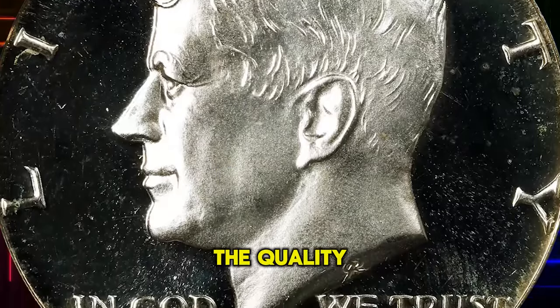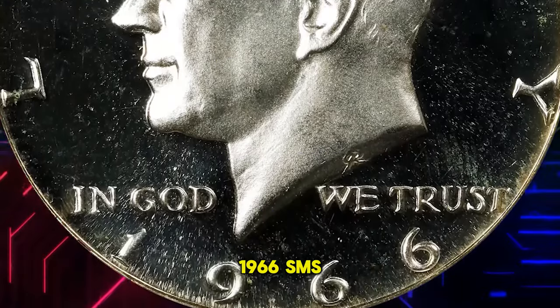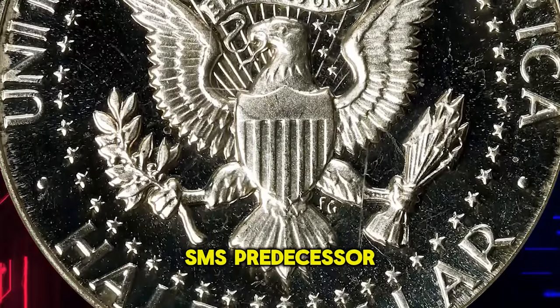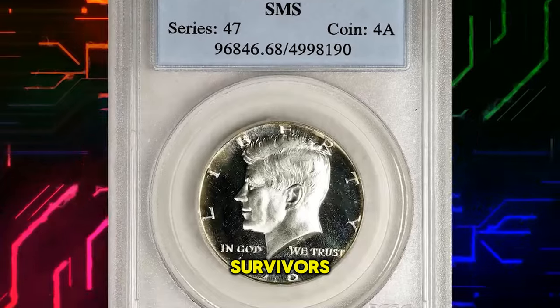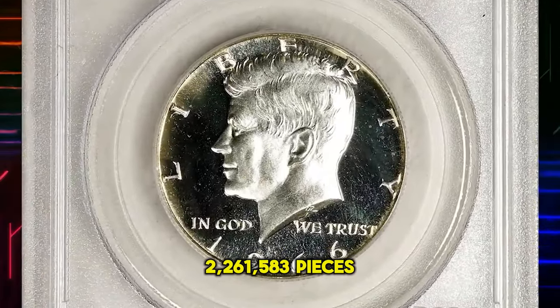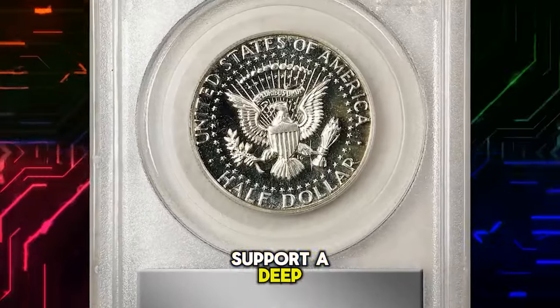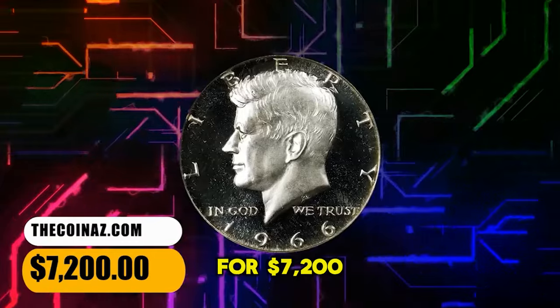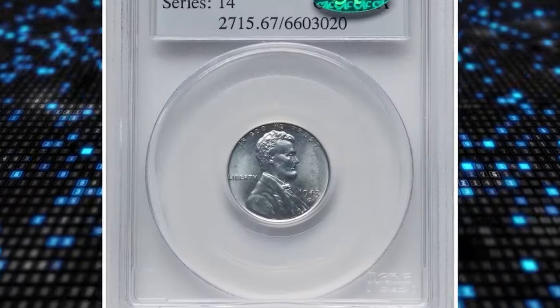Although the mint improved the quality of the 1966 SMS half dollar issue after receiving complaints about its 1965 SMS predecessor, precious few survivors from a mintage of 2,261,583 pieces exhibit enough contrast to support a deep cameo designation from PCGS. This gem was sold for $7,200.